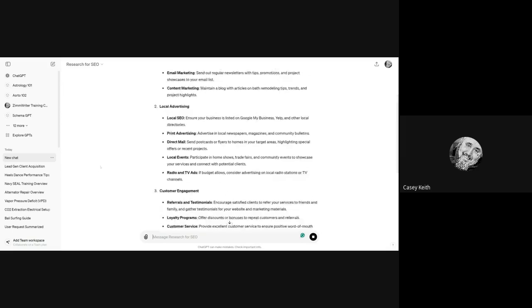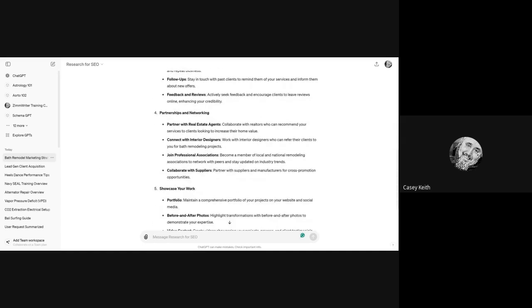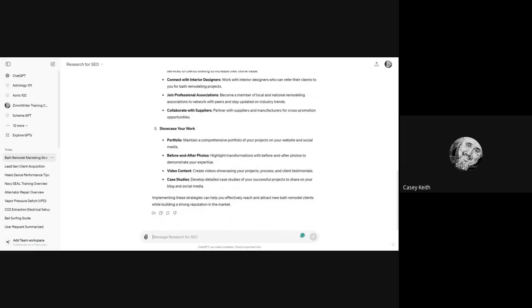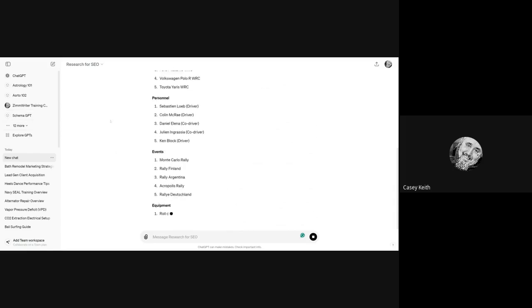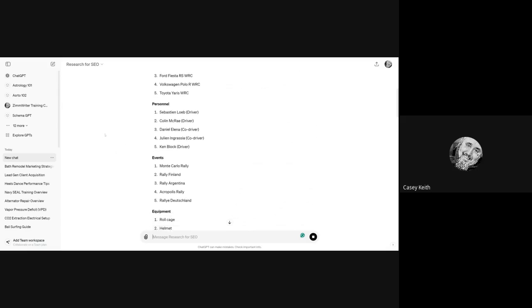Ooh, direct mail, one of my favorites. You real estate agents, interior designers. Not too shabby. Let's see. Don't you just love how it pulls out these models and entities all over? Isn't this just beautiful? Nice.